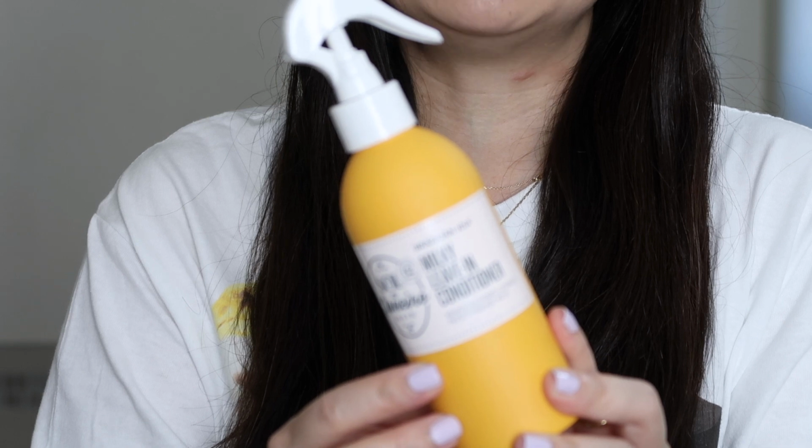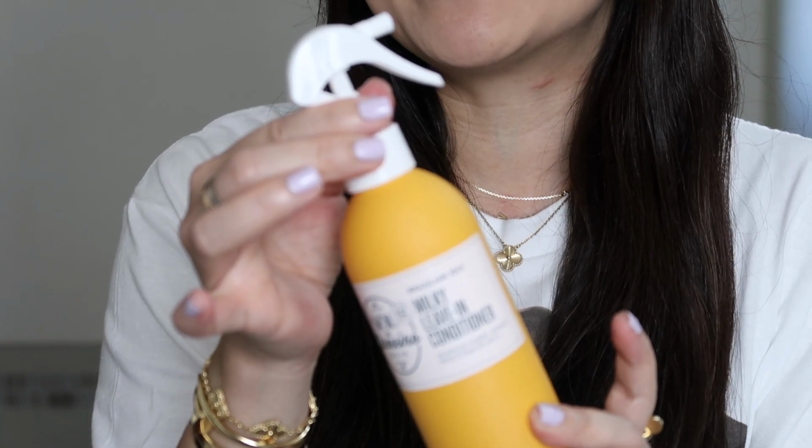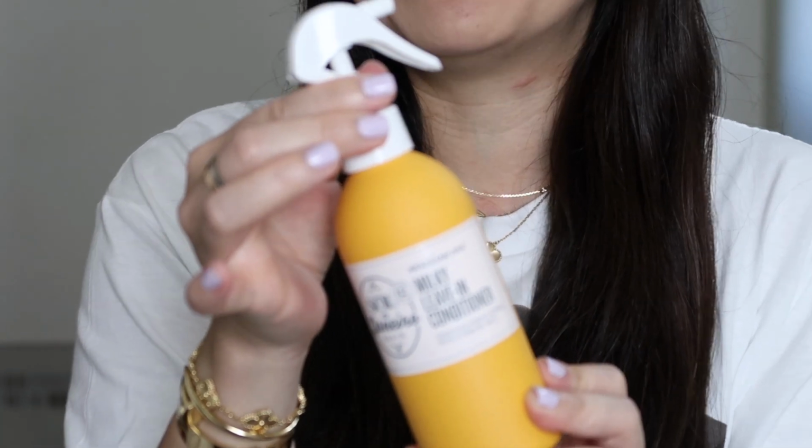It smells super nice, really, really nice for warmer months, I say. So really excited about this. Okay, and then I just got some beauty products here, or makeup products.